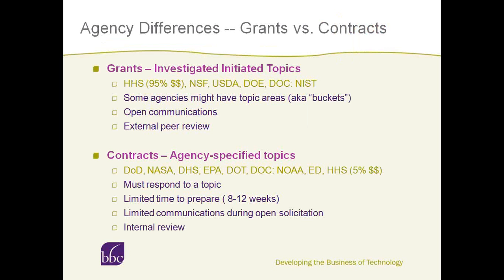If you come from an academic institution, chances are you're familiar with NIH, and NIH, by the way, falls under the Health and Human Services SBIR program. In fact, they have the majority of the HHS money. So NIH, National Science Foundation, Department of Energy, they tend to fund investigator-initiated research. So your ideas are funded through broad solicitations. And you're awarded a grant, which is a very flexible funding mechanism.